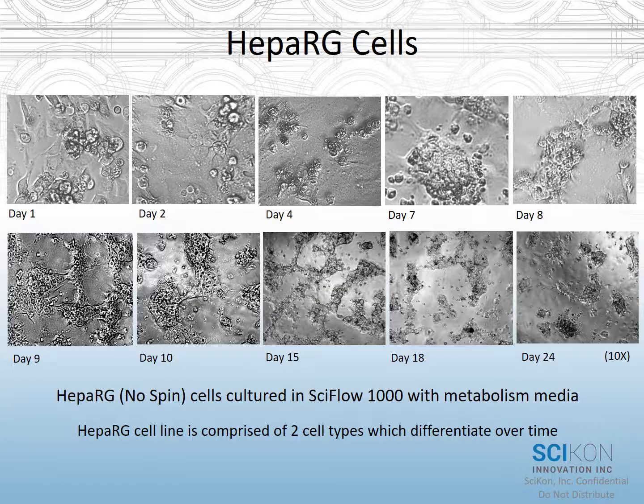I also want to mention all the images I'm showing are directly in the SciFlow 1000 and visualized with a standard inverted microscope. So there is no special instrumentation you need for looking at your cells, for checking on your cells, for grabbing quick pictures of your cells to make sure everything is progressing normally and the way you want it to move forward.